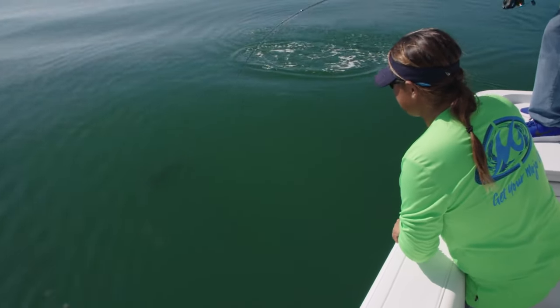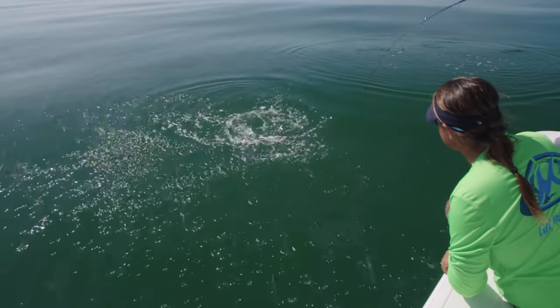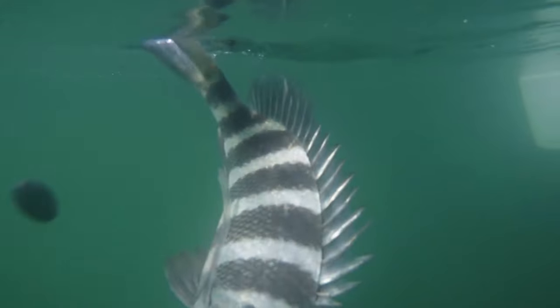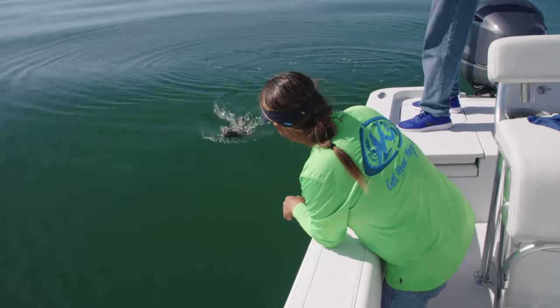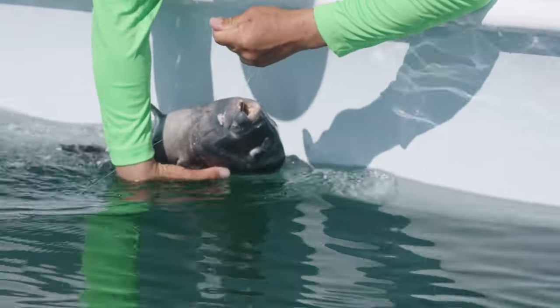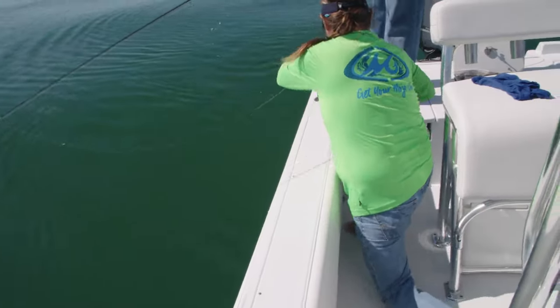Oh, golly. Let's see if we can get this guy in the boat. Yeah, I got him in the yacht. Oh, now he came off. Good, good, good. He just swam around. Dude, that's a pig hog. It's probably your biggest. That's my biggest, yeah. Oh, good lord. Oh, yeah, we're going to need a picture of that. Oh, my gosh. That's a stud.